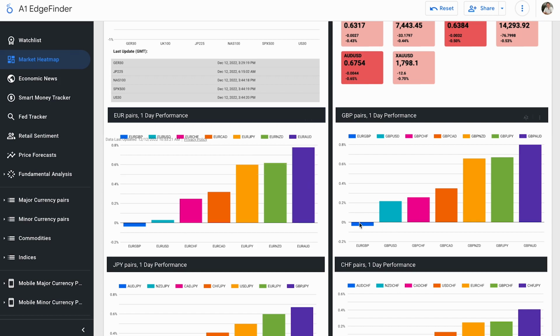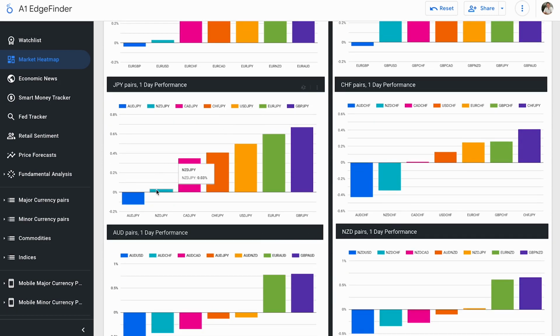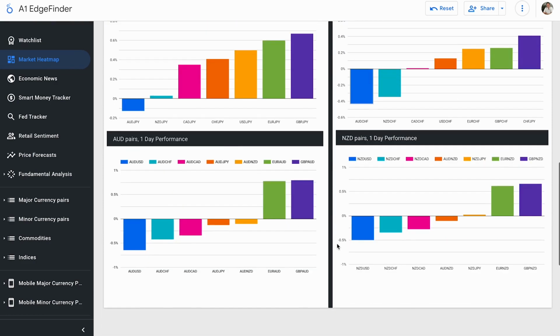Same with our pound pairs. Pound pairs are up on the day so far. Pound Aussie up 0.8%. Yen pairs again up on the day so far. GBP JPY up 0.67%. Swiss franc pairs are up for the most part. Aussie CHF down 0.43%. CHF JPY up 0.41%.